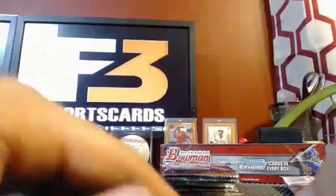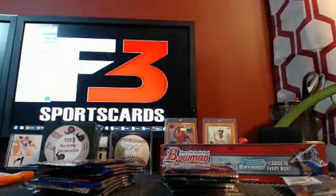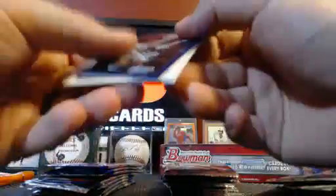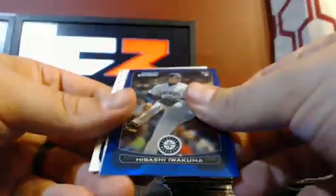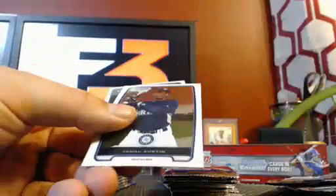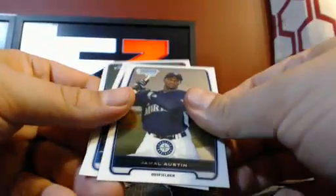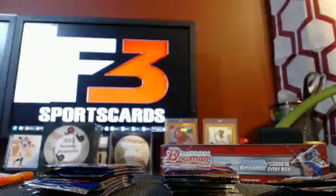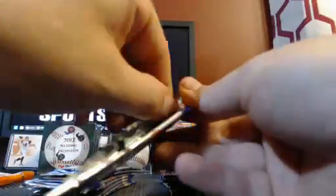Remember, guys, when you get your base, make sure you go to Cardboard Connection and check out the checklist, because of the variations of some of these prospects. And we got a blue wave refractor, and that's numbered to 250. Chase the rainbow, love color, nice refractor there. Jamal Austin, William Beckwith, and R.A. Dickey. Yeah, check for variations, because some of them bring big bucks. Like the Mike Franco brings like $75 for a base card. It's crazy. Of course, I've got one.